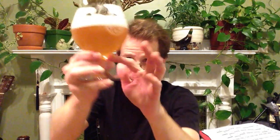But I like it quite a bit, and the head is looking really cool, getting all rocky, and an interesting sort of island is almost starting to form in the middle, because I got a perfect little agitator in the center here from this Mystic glass that's very much like a less ostentatious Duvel glass, so I guess it's pretty darn appropriate for this beer.